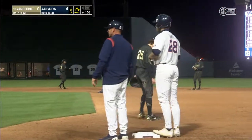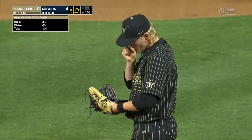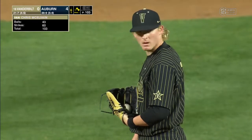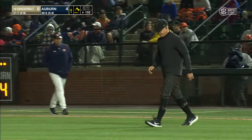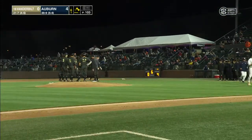Thinking Corbin might be trying to get McIlvaine through this inning, give his reliever a clean slate, but I would be wrong on that. Here comes Tim Corbin now. McIlvaine at 103 pitches, very effective with 60 strikes. And check out the Vanderbilt dugout. Whole team coming out to celebrate the job of their starting pitcher on this Friday night, Chris McIlvaine.